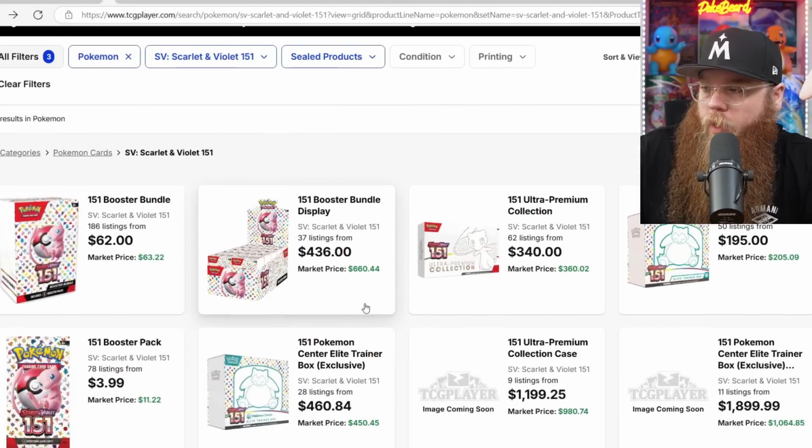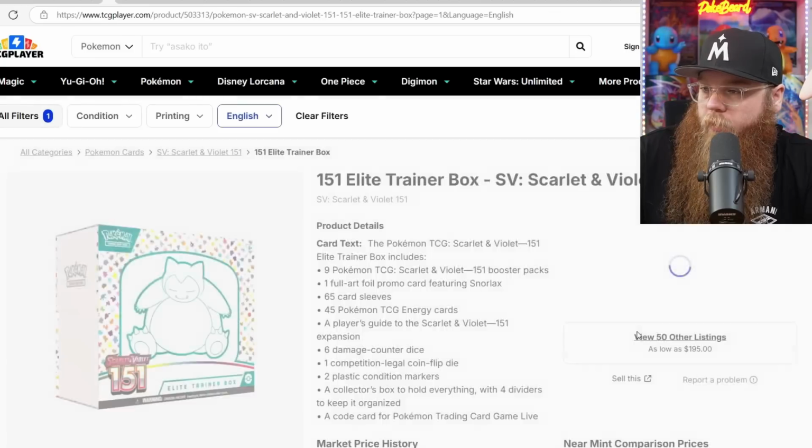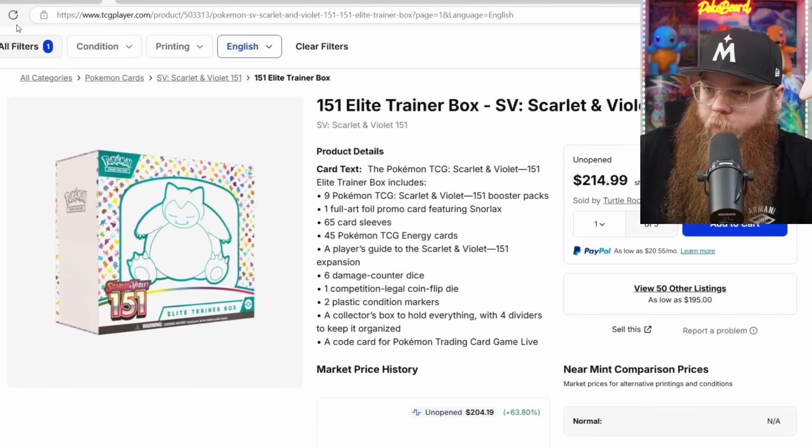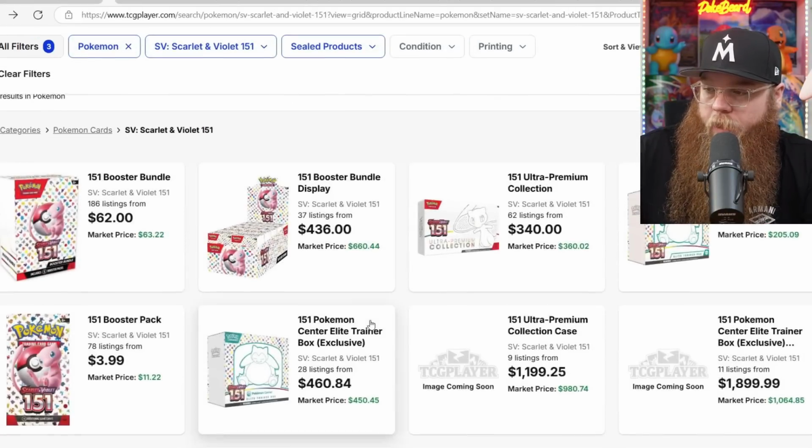Next, we have 151. The UPC market price right around 360. Got to check that regular ETB. Looks like it's leveling out. Last sold 215, 200, 200, 215. Like, that's still a crazy price for how old that ETB is.